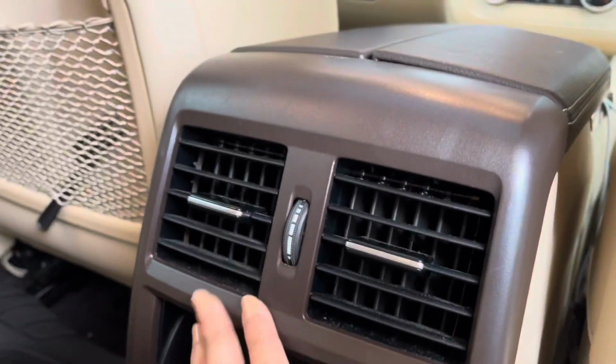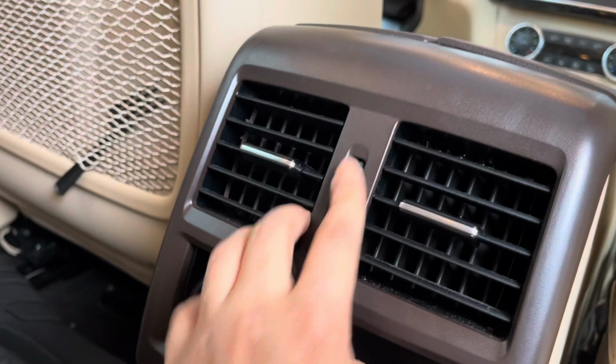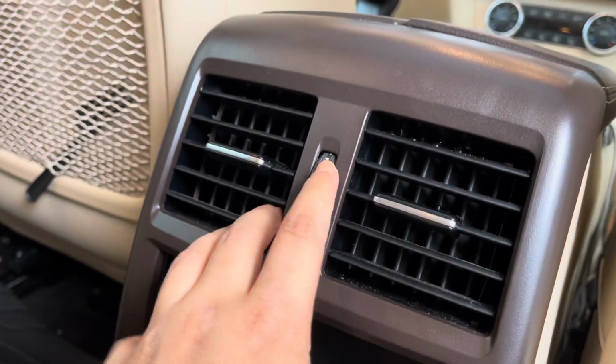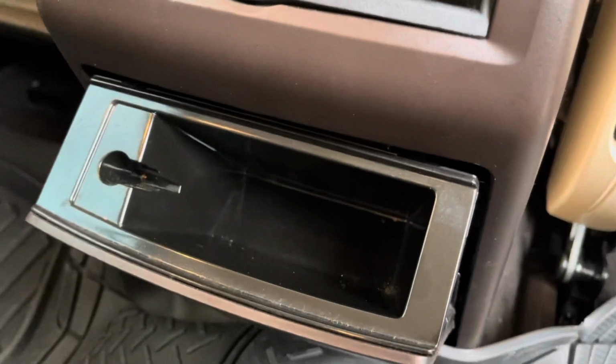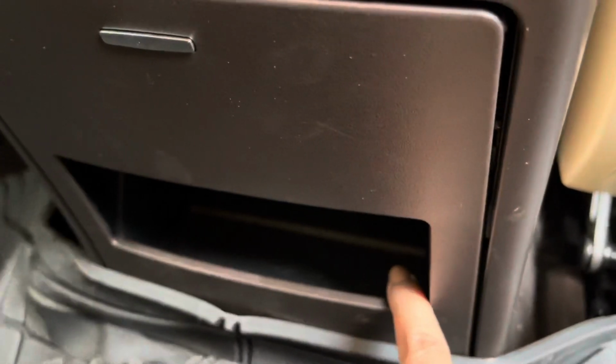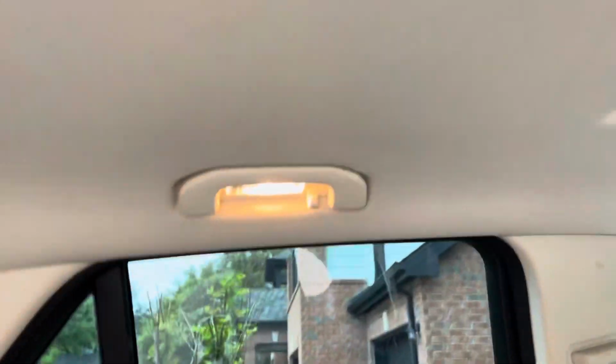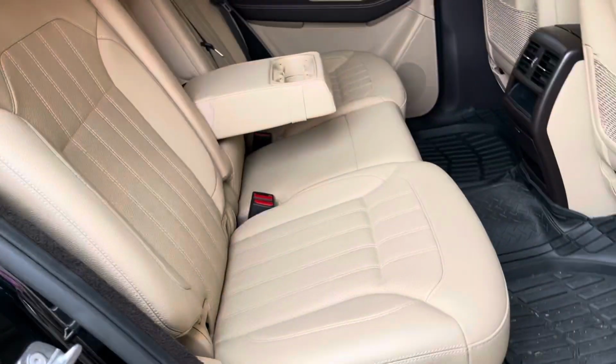And here is your AC and cooling and heating system. You can go down and you can go up using this controller. Here is a compartment. There is another compartment which opens and closes as well. And here is another compartment. And one big pocket just backside of the front seat. Here is another pocket backside of the front seat. And there is the light controller there, and here is another one. Here is all about the back seats.